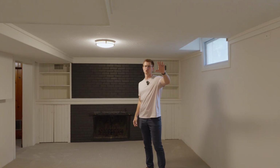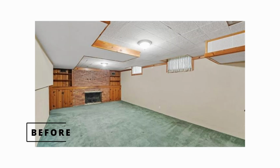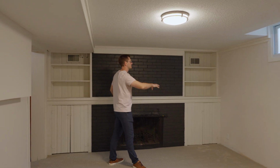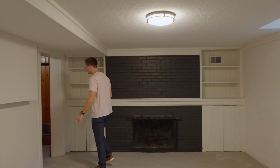And then we have storage under the stairs. There's more storage in this closet, or this little hallway down here that I'll show you. But another fireplace down here, so it's all brick. We painted that. It's a wood burning fireplace, and then it's got some built-in cabinets. So obviously we just kept all of that and brightened it up with some lights.